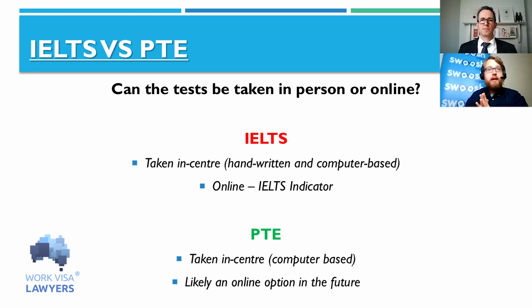So are the tests taken in person or are they taken online? Great question, Chris, that you had about the PTE and IELTS tests. Can they be taken online or in person? This is a constantly moving situation, and it is something that we at Swoosh English are keeping an eye on with the recent developments in the world sphere.